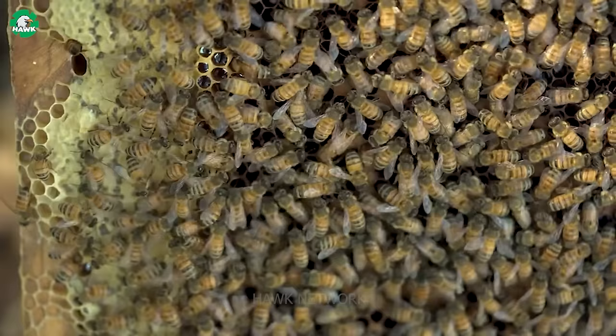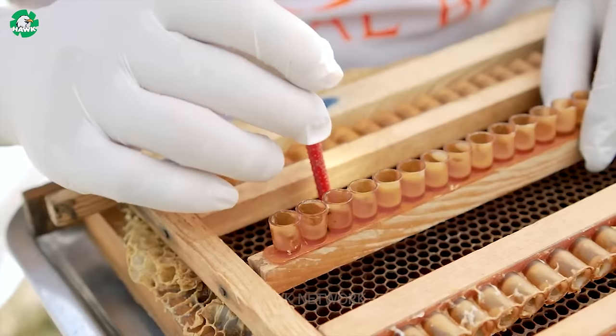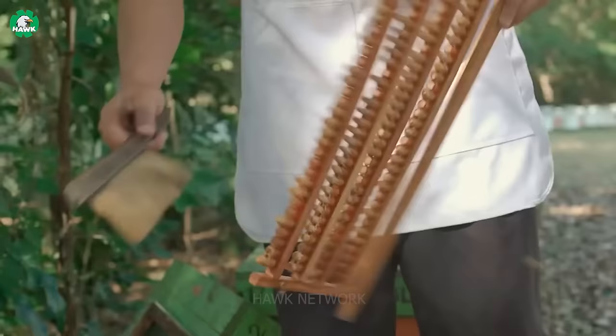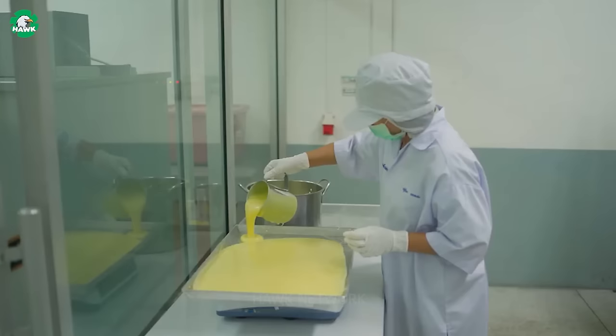Since the 1980s, global production has increased from 700 to nearly 4,000 tons. Royal jelly can be found in its natural form, as a health supplement, or in skincare products, and it can fetch up to $125 per pound.